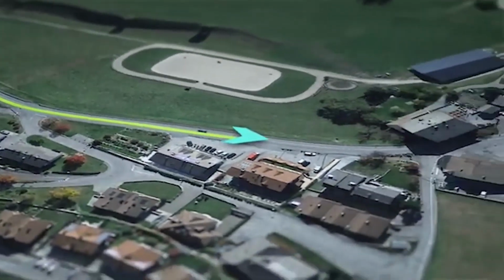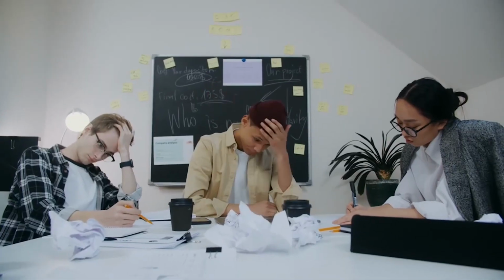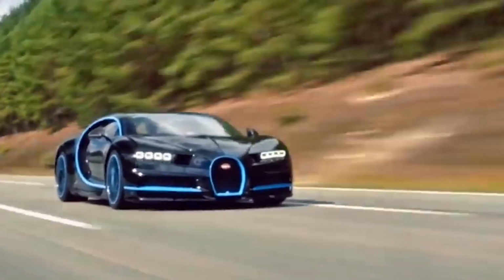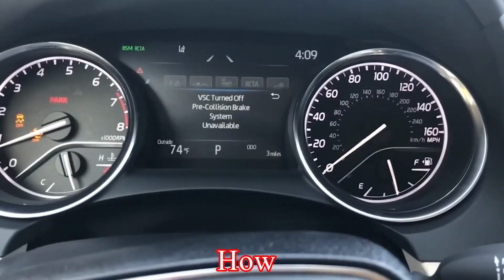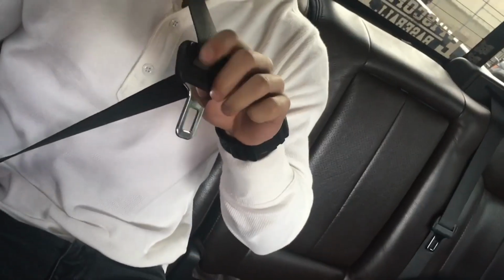And that is why this video will be your detailed guide to Service ESC. We're not just skimming the surface here. We're going full throttle into the what, why, and how of the Service ESC alert on your Chevy dashboard. So buckle up and stay with me until the end of this video as we explore them all.